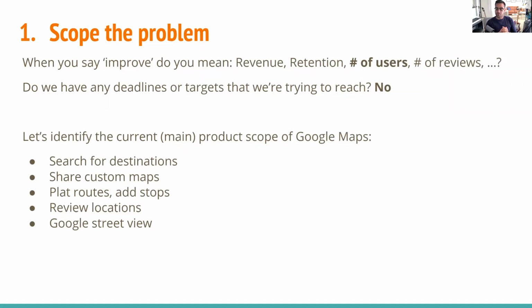Well, next we want to ask, right? We want to understand the scope of the problem, and that also means we need to understand more about the company solving the problem, right? Do we have any deadlines or targets that we're trying to reach? Sometimes they might say yes, right? Sometimes they might say that, yeah, we have 1 month to improve it, or yeah, our target is a 30% increase in users. I know certain companies, I believe Google is one of them, really like focusing on 10x growth, right? So their target might be like, yeah, how would you grow this product by 10x?